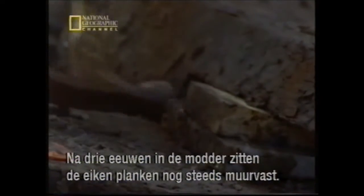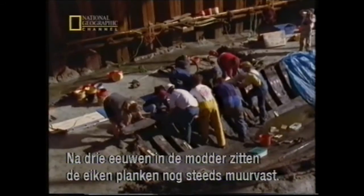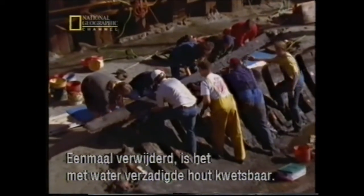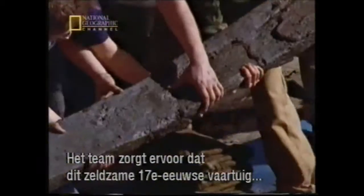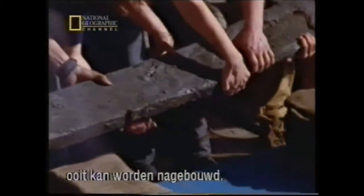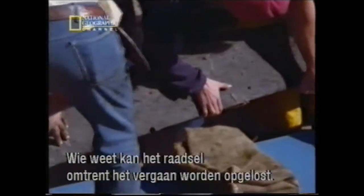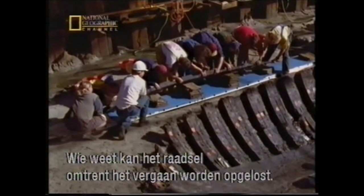Even after 3 centuries in the mud, the oak planks of the hull are solidly attached. But once removed, the water-laden timbers are vulnerable. The team takes care to ensure that this rare 17th century vessel can one day be reconstructed. And the mystery of its sinking perhaps can be resolved.